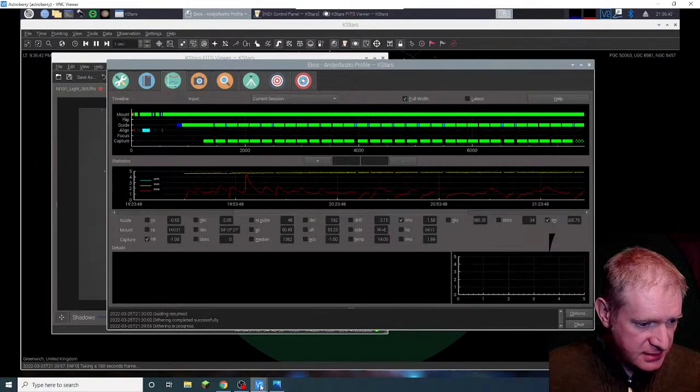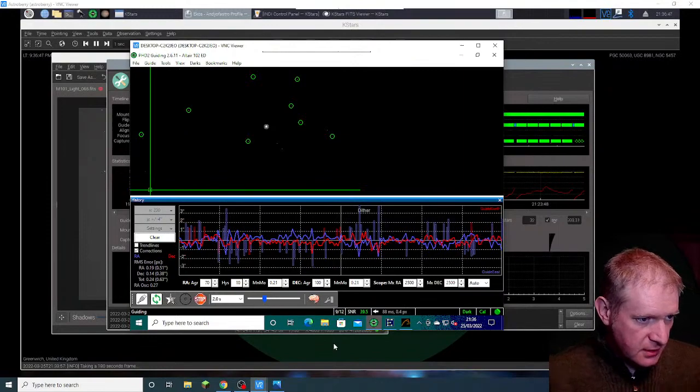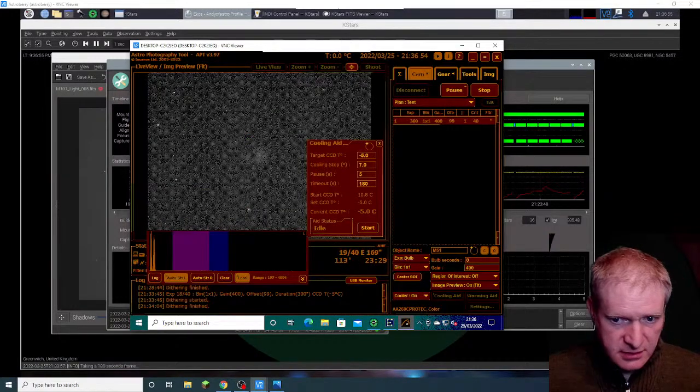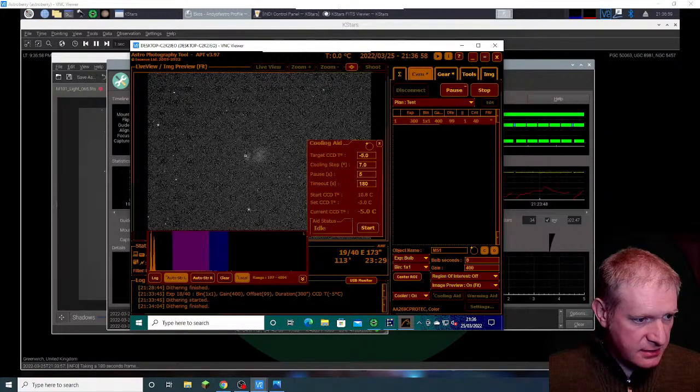Let's have a look at the other rig. So guiding's good, 0.24. And I know the resolution is not very good here, but that's M51.